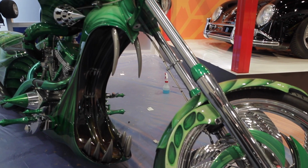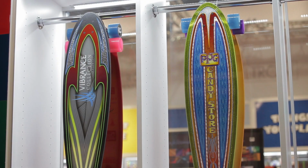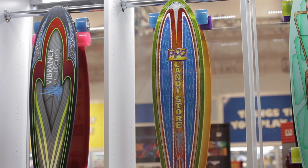This toy store is really unbelievable. We have baseball bats. We have push pedal cars. We have motorcycles. We have a boat for the first time. We have Russian nesting dolls. We have a gasser. We have skateboards. It's unbelievable. Your booth is already buzzing, and the show literally just opened doors a minute or two ago. What are your big things this year in the booth that you're really excited about?